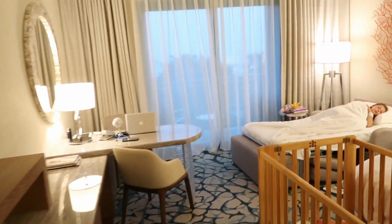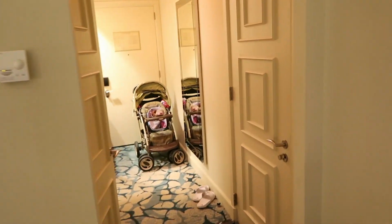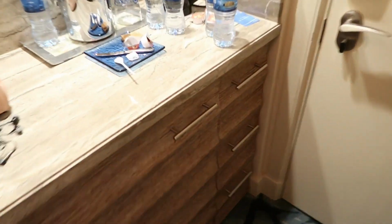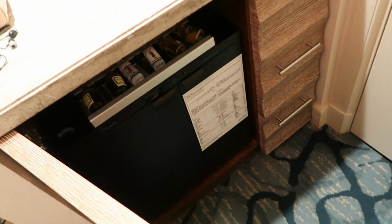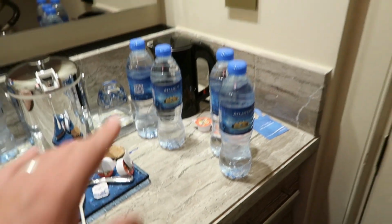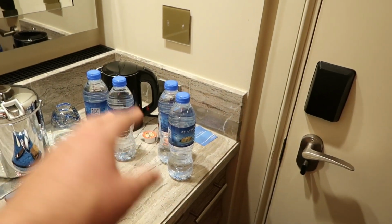The view. Have you shown the minibar at all? Oh, the minibar? Where is the minibar? Well, it's hidden. Fridge as you walk in, isn't it? Oh, it's in here. And also, do they show the drawer next to it? Is that the minibar? Oh, we can't touch the minibar. But you get a kettle, and you get complimentary water.